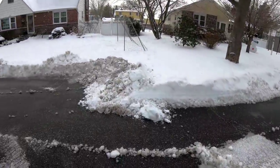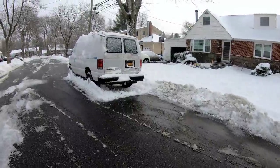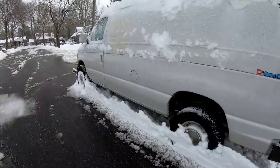Didn't want to hit his car. Cleared out my wife's car. My van, I'm not going anywhere soon, so it's mostly dug out.